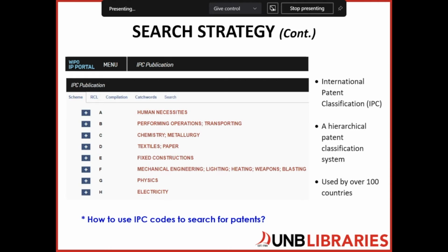The other search strategy that's really, really important is searching with the classification codes. That's important because the patent resources, unlike regular library databases, cannot be searched with just keywords. You have to use the classification symbols. So we go through the scheme and try to explain where their technology or services that they're working on would fit into the classification scheme. The classification scheme I'm looking at right now is the International Patent Classification, which is called IPC.